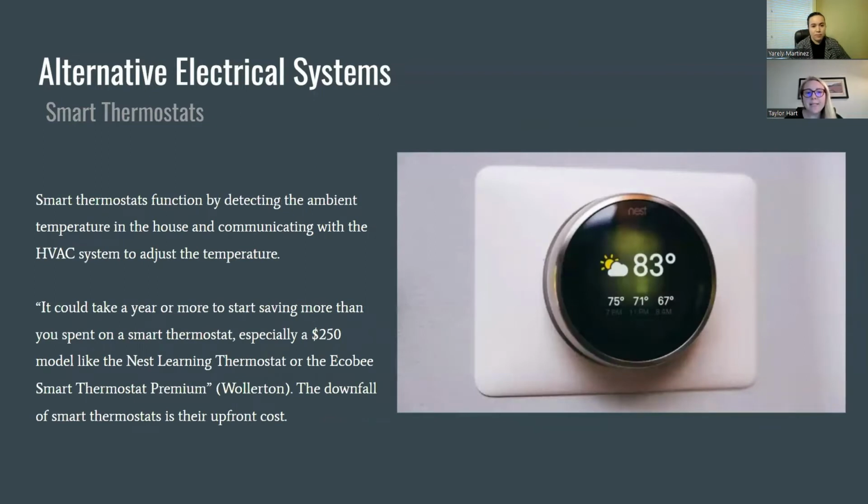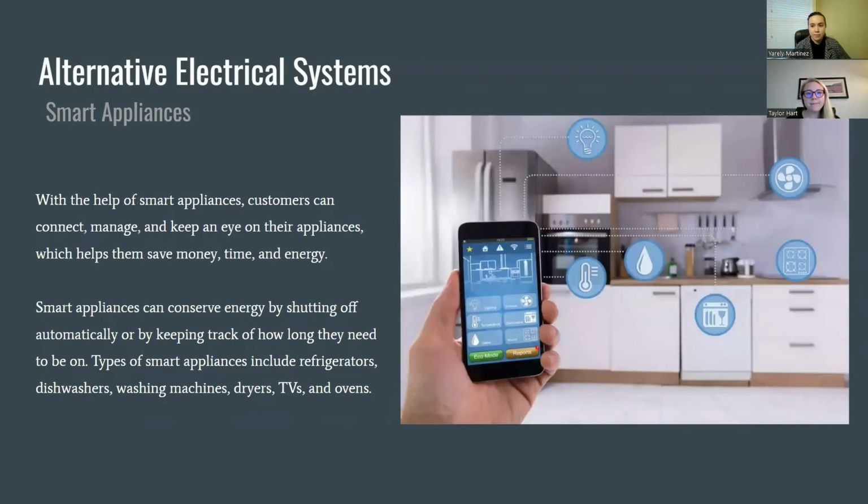Smart thermostats are a very common option in homes. They're very user-friendly, but the downfall is that they can take a while to recoup their upfront costs. Smart appliances are more of a luxury item whenever it comes to electrical systems, but they are very convenient for homeowners and are able to save time and energy.